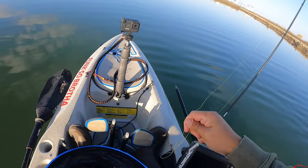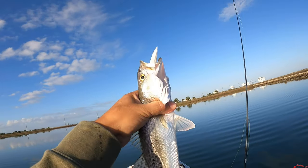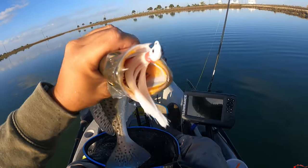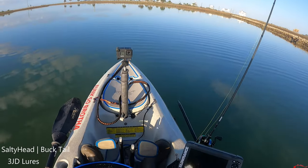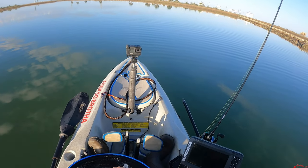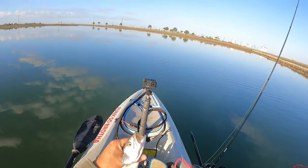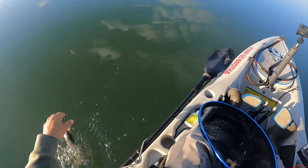That's a nice little speckled trout. It's a little guy. I think he might be decent. Got him on that salty head bucktail. That was a nice solid hook set though. You know, with this water movement, I thought it was a flounder because it kind of felt like it sat still. But yeah, I'm gonna let him go.